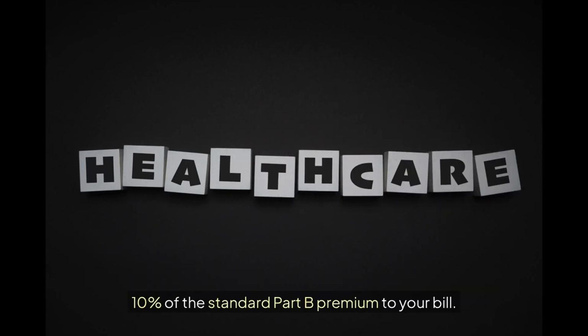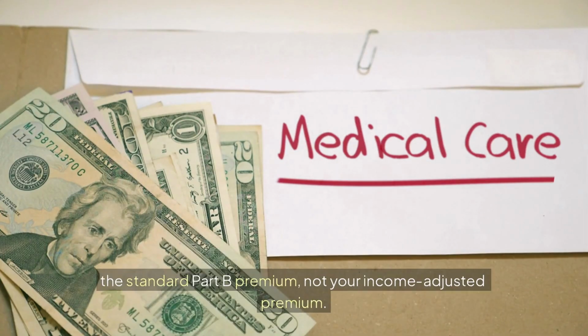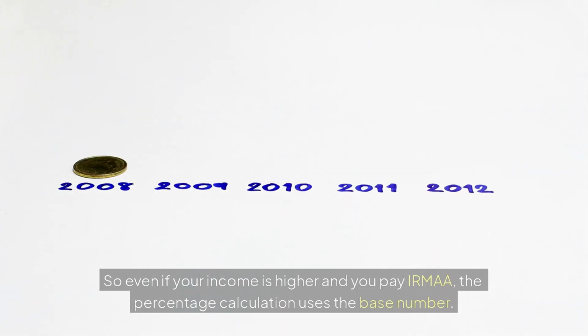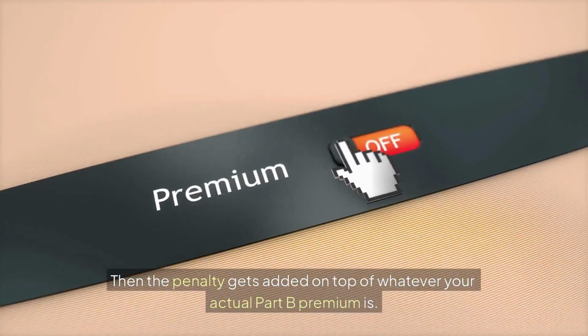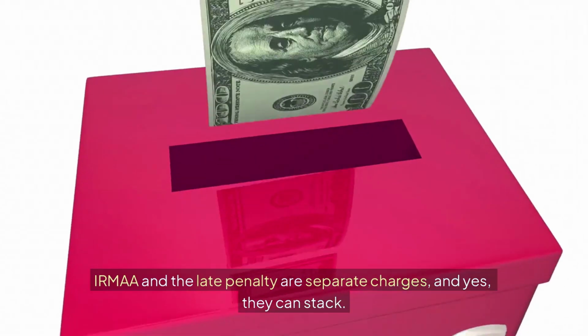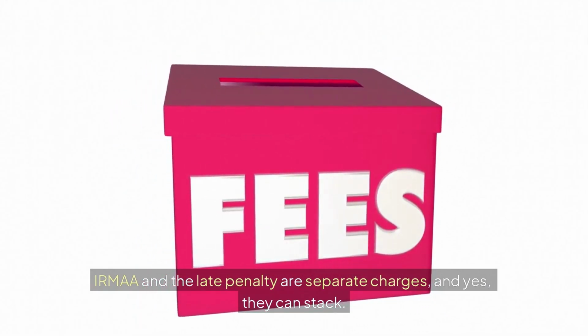Here's the important nuance. The penalty is calculated off the standard Part B premium, not your income-adjusted premium. So even if your income is higher and you pay IRMAA, the percentage calculation uses the base number. Then the penalty gets added on top of whatever your actual Part B premium is. IRMAA and the late penalty are separate charges, and yes, they can stack.